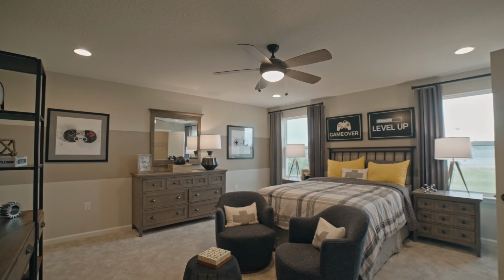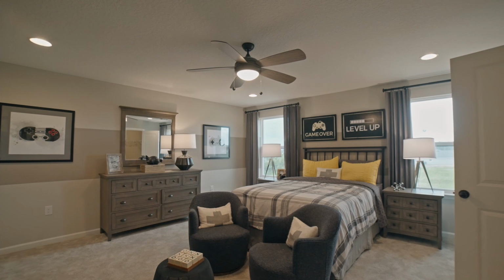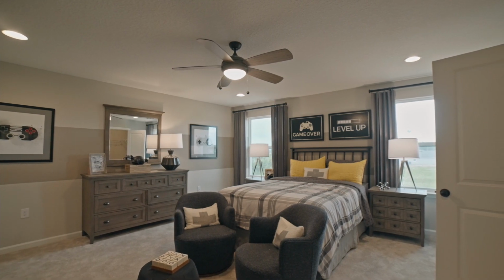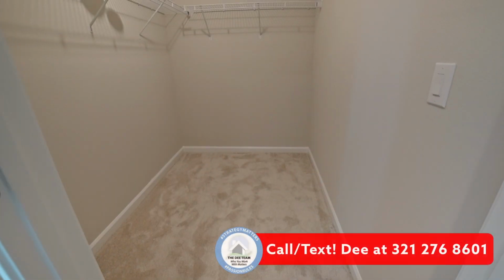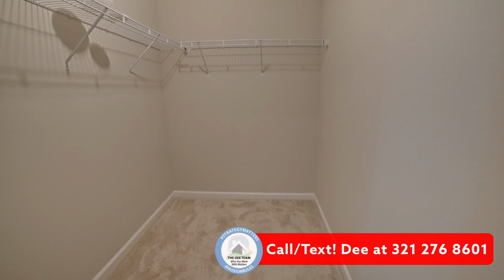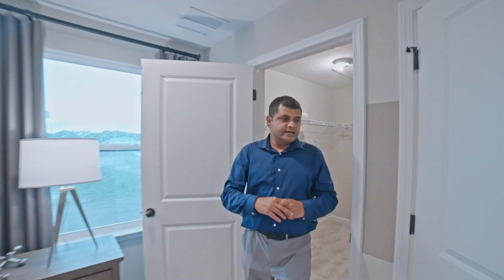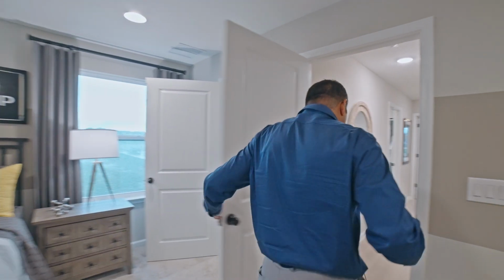You have a really nice 2 big bay windows, really nice closet space. Let me go ahead and show you the closet, how big that closet is. Let me know what you think of this, but look at this whole big closet right over here. And then in the front, you also have another bedroom, which is right there.